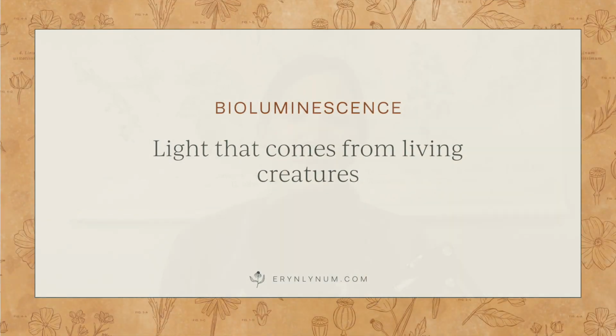There is a very cool design God gave many living creatures. It's called bioluminescence. Have you ever heard that word? It's a big one. Let's break it down. We've learned in past episodes that bio refers to life. Luminescence means light. So bioluminescence means living light. God created many creatures to glow in the dark by giving them bioluminescence.